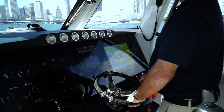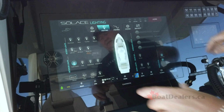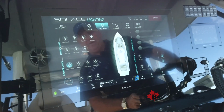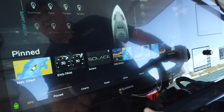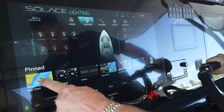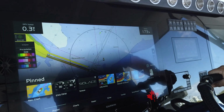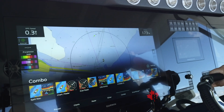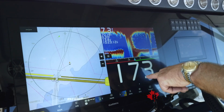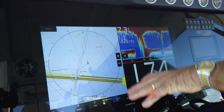And we have our Garmin glass cockpit 22-inch displays. This page here is a boat page. It has all the digital switching features of the boat. We can change anything that we want. We can go to the home page. We can do the nav chart. We can go home. We can do combos, where we have the autopilot page, the depth, and the chart, all on the same screen. We can do up to 6.